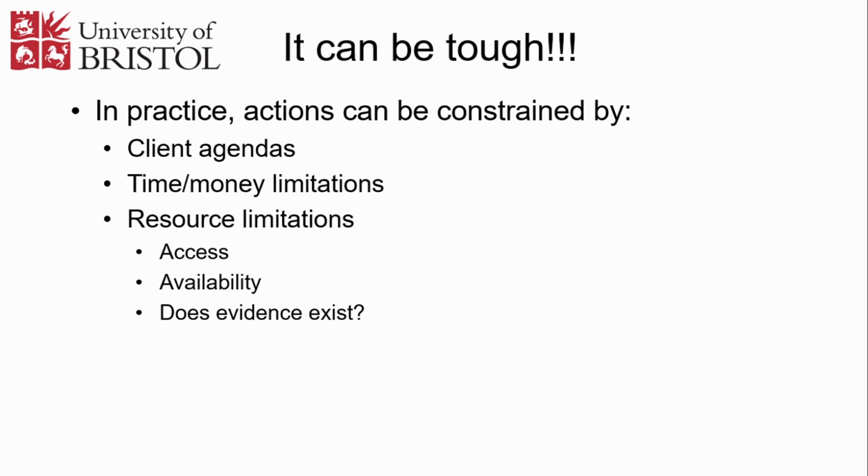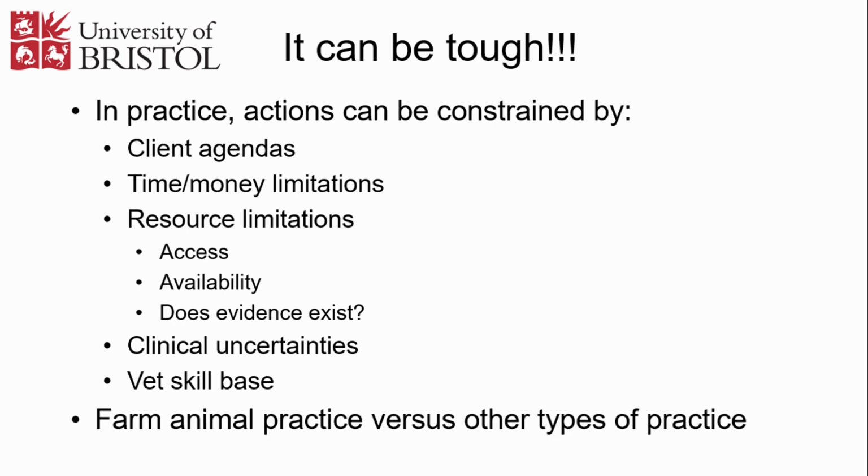There are resource limitations, so sometimes we don't have access to the tests that we might want to run. There's not availability of the treatments we might want to give. And again, is there this evidence out there to show what's the best thing that we should be doing? Clinical uncertainties as well about what is this actual animal presenting with and how do we know what that is, as well as the vet skill base. So some of the things, I'm not a specialist, am I really qualified to be able to do this? Should I be doing this? Should I refer the animal? That's going to take a number of days, etc. How do we address that?